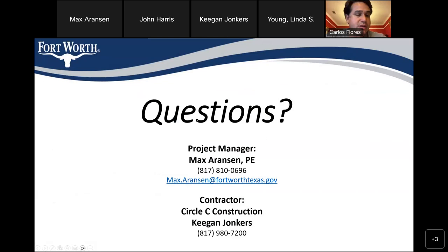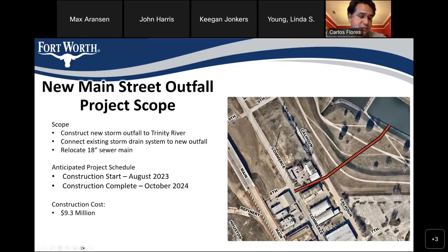So within the scope of this project, let me jump back to that slide. We will have temporary impacts to 8th Street right here. It's just a short little stretch. There's only one business that connects directly to it, but during construction, the contractor will be coordinating access for that business. This is not a major street. There's no heavy traffic anywhere in this area, so we don't anticipate any major impacts to the traveling public.